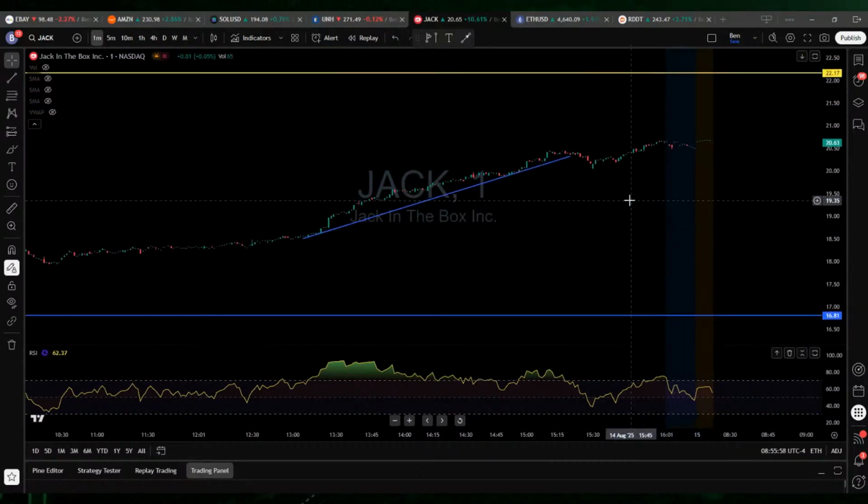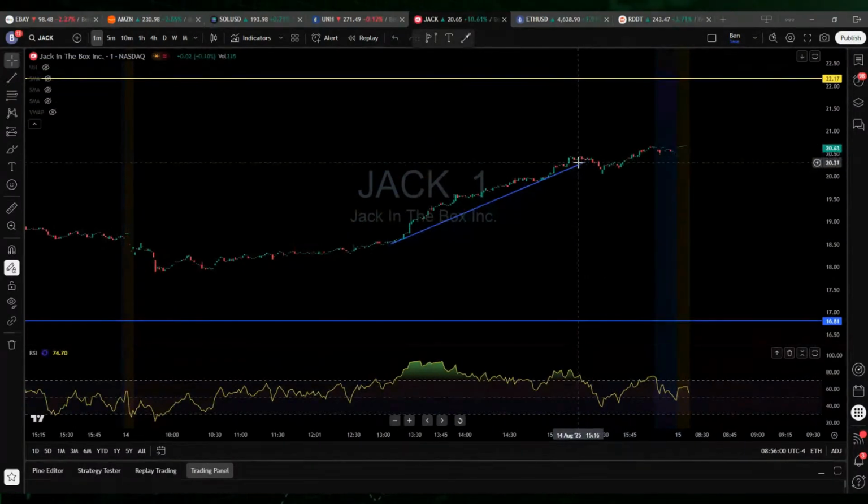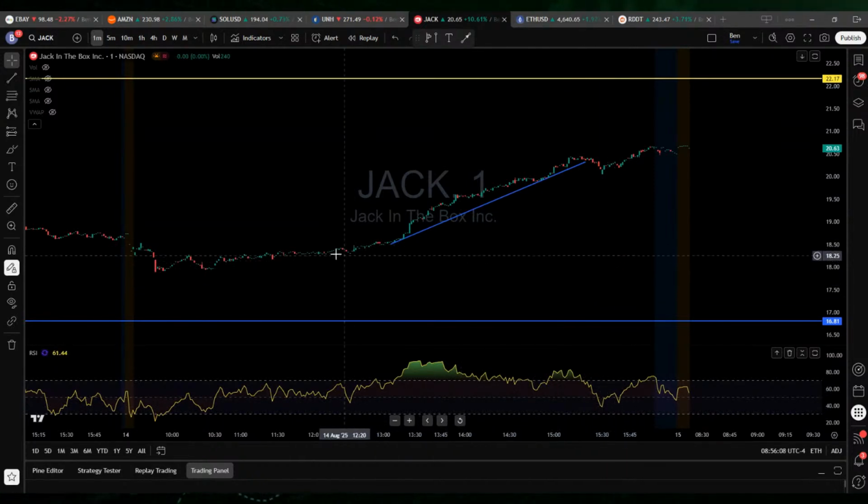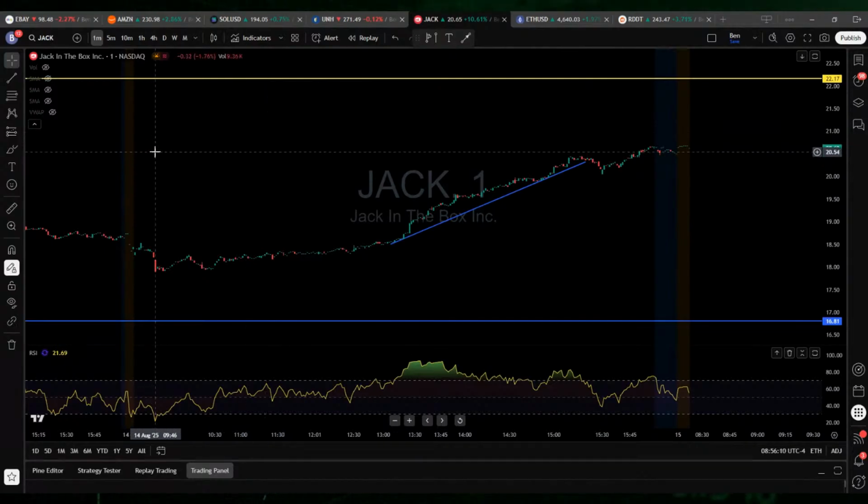Towards the end of the day, you had a little bit more of a sell-off. So you see these red candles. That's what pushed the relative strength index down, but never even got close to the 30. So this tells me that there is still a lot of strength inside of Jack in the Box.